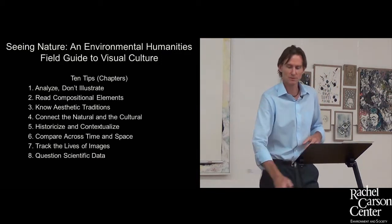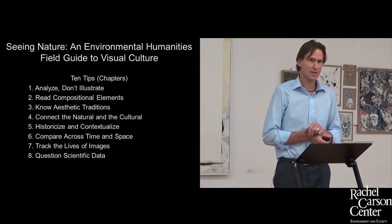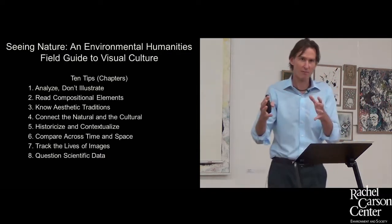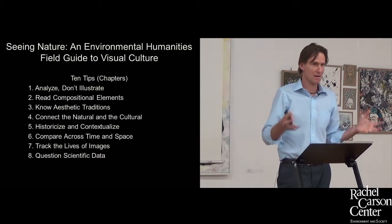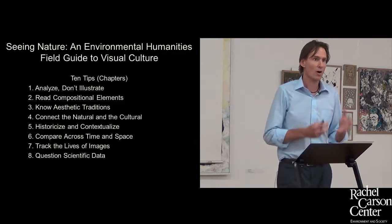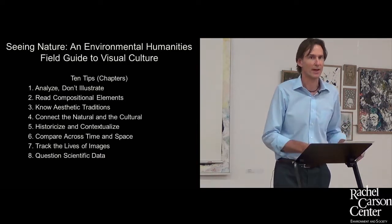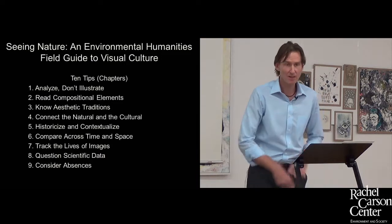Chapter 8, question scientific data. Graphs, charts, and tables are not objective truths. The scales that are being used, the time frames that the scientist has chosen, the legends and captions that describe those images, even the colors that are being used, are all helping the scientist prove something. And they can be visual cues to that process. Question them.